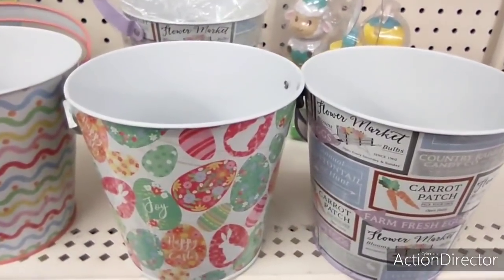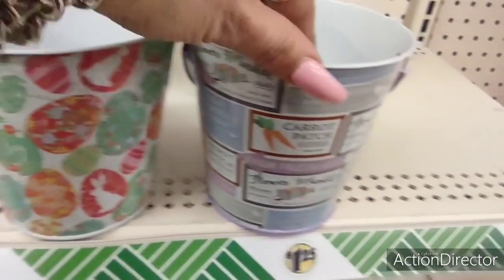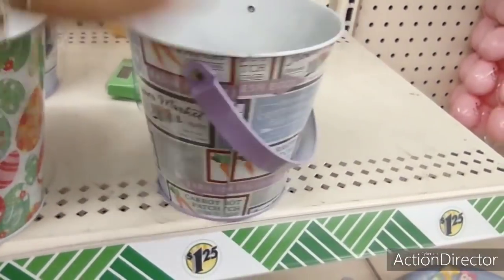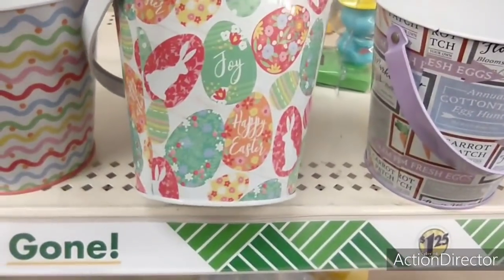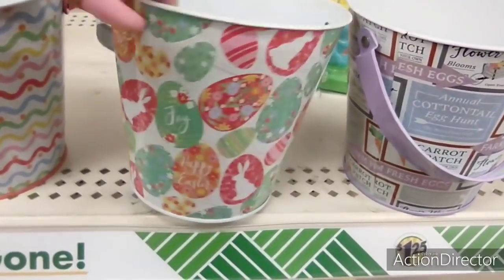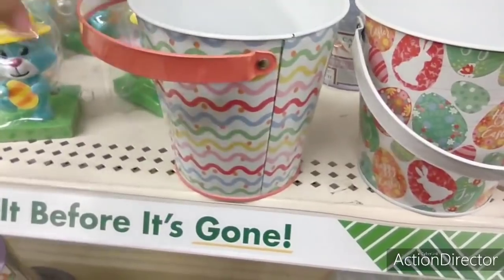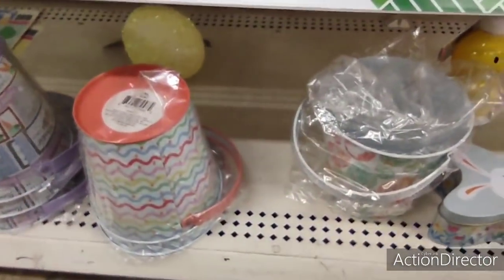Hello friends, we are here at Dollar Tree and look at how cute these tin pails are. I absolutely love this flower market, annual cottontail egg hunt carrot patch. Super cute, and it has the cute lavender handle. Then you have these beautiful floral eggs, joy, happy Easter, the silhouette of the bunny, and this one has just a white cute little handle. And then you have this one, which is awesome for spring, and I'm definitely digging this coral handle. These are really cute. They do have several out.